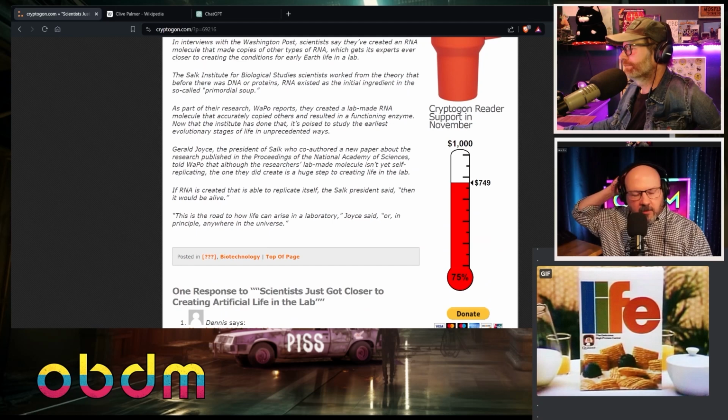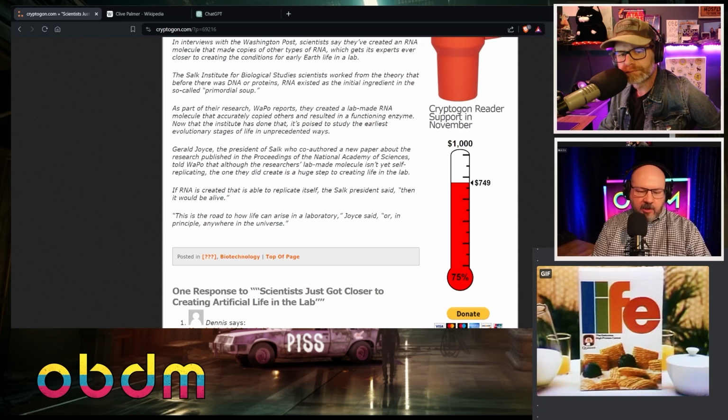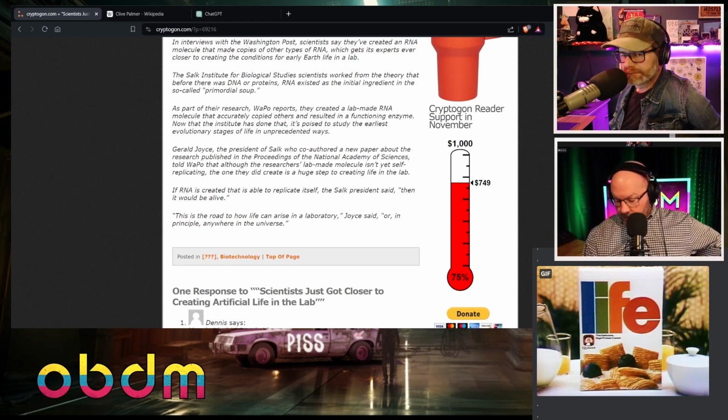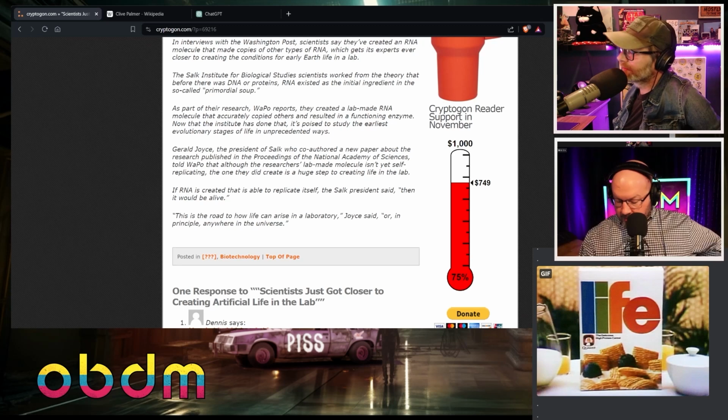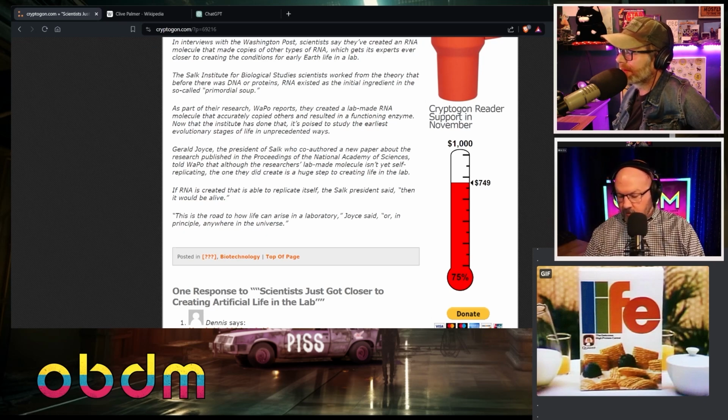Well, they're going to talk about the primordial soup and stew, then hitting it with electricity, which creates amino acids, the building blocks of life, that sort of thing. Yeah, I remember that from the 70s. Well, they're doing this in a lab now. That's the difference. The Salk Institute for Biological Studies' scientists worked from the theory that before there was DNA or proteins, RNA existed as initial ingredients in the so-called primordial soup. As part of their research, the Washington Post reports they created a lab-made RNA molecule that accurately copied others and resulted in a functioning enzyme.